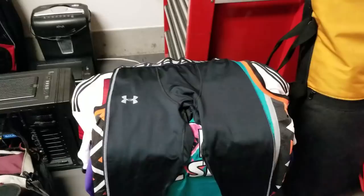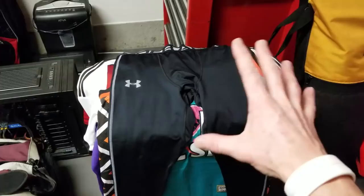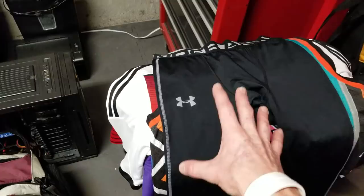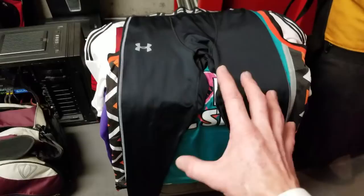And I'm super excited about this. Obviously the jersey people are like, no way, no way. I'm more stoked about the Under Armour compression leggings for kickboxing. These are phenomenal. You know how much legit Under Armour compression leggings are? Very expensive. My size. Thrilled. Super thrilled. Thank you, Jesus.